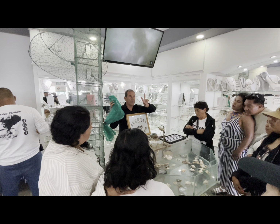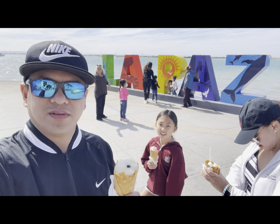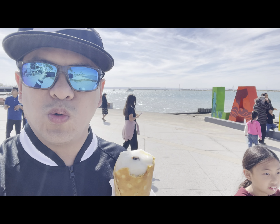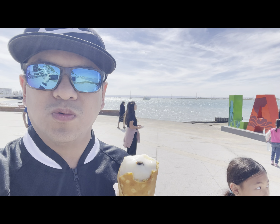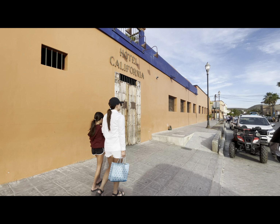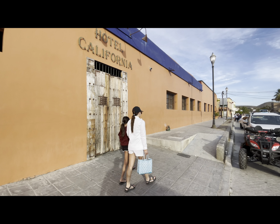We are eating ice cream here at La Paz. We have like 10 more minutes until we have to go back. Pretty good. I have guanabana. So good. Living it up in the Hotel California. Such a lovely place.